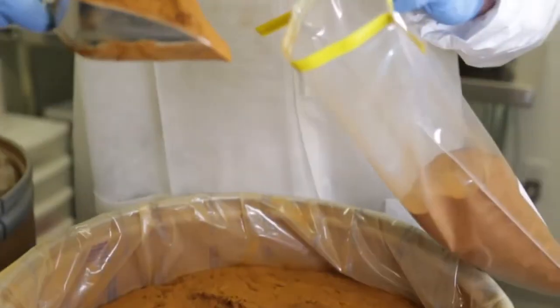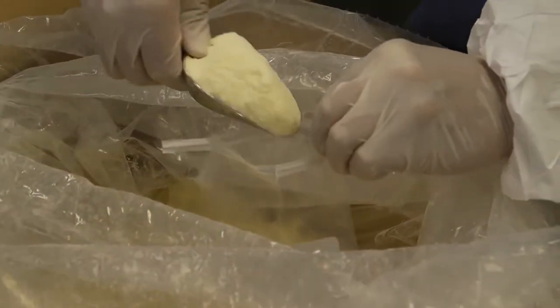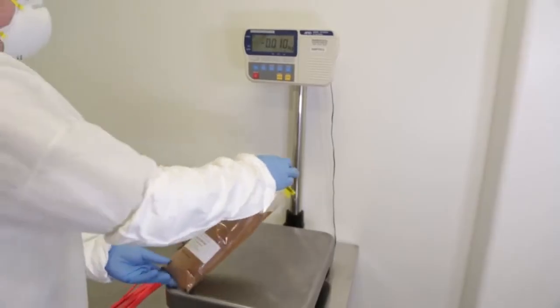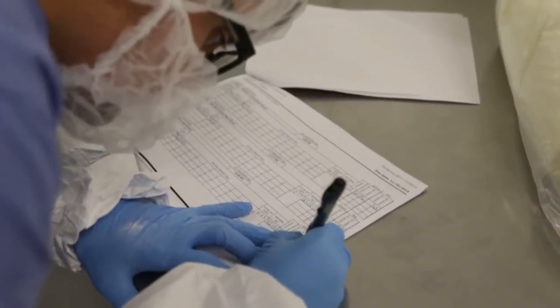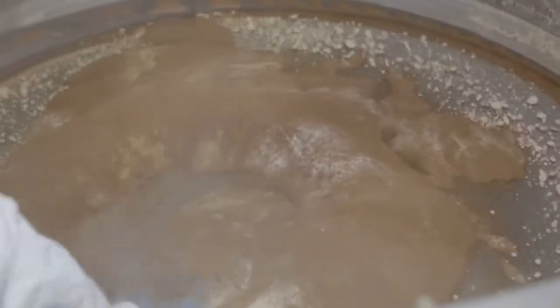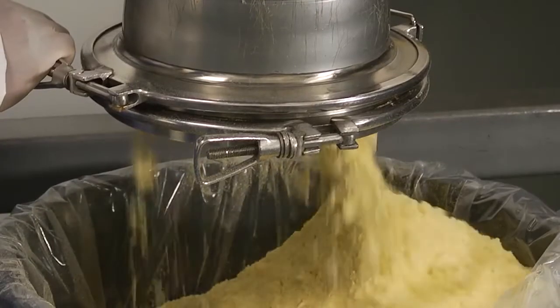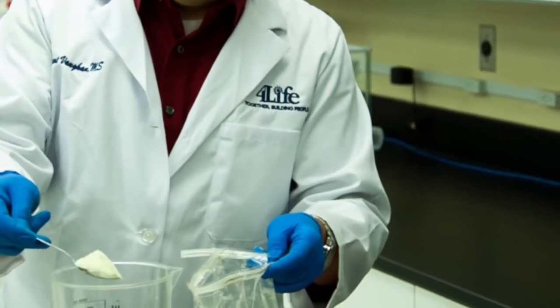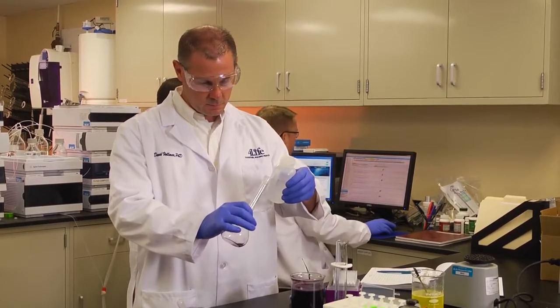The manufacturing process begins with receipt of each raw material. Each ingredient is tested and then weighed and measured according to the product formula. After all ingredients are verified, they are mixed according to procedure for a specific amount of time and speed to ensure product uniformity. 4Life's research and development team then tests the ingredient blend to make sure the product will encapsulate properly.